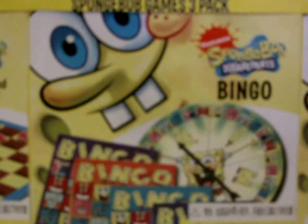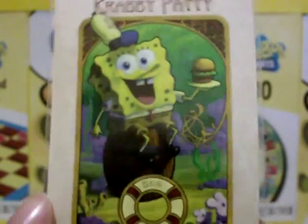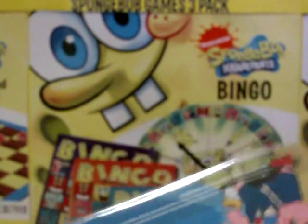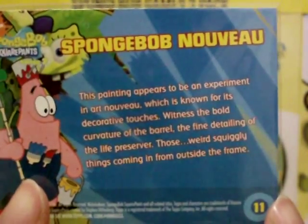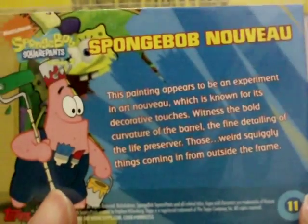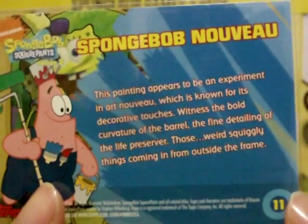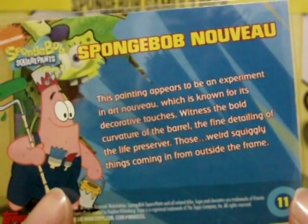Now, one of my favorite cards in this set is none other than the Krabby Patty. I even memorized the name of this. This is the SpongeBob New View. See? So, this painting appears to be an experiment in art nouveau, which is known for its decorative touches. Witness the bold curvature of the barrel, the fine detailing of the life preserver, those weird squiggly things coming in from the outside of the frame.